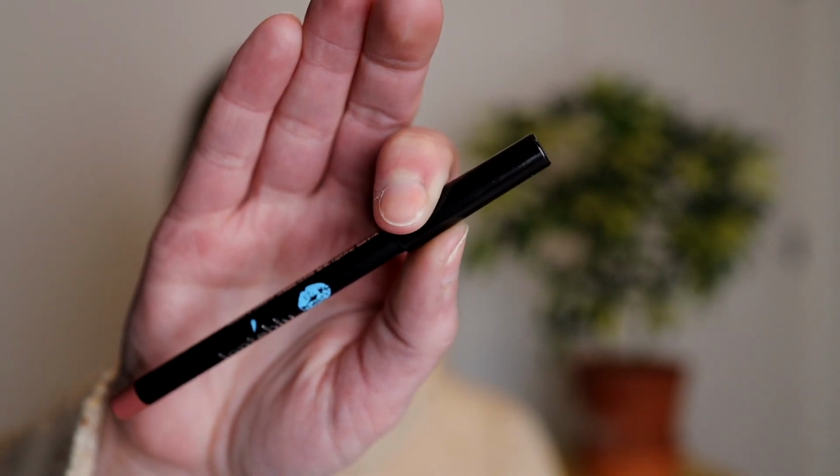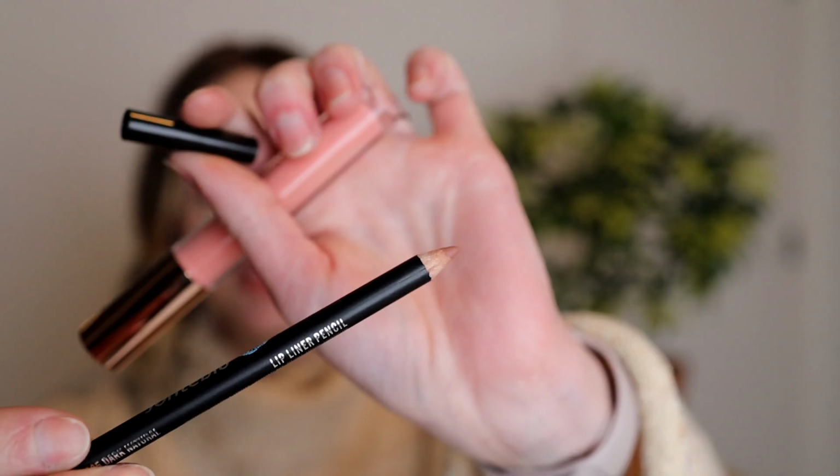I also got 2 lip products in October. The first one was the Avant Blue lip liner in the shade Dark Natural, and this might be my most favorite Avant Blue product that I've received in BOXYCHARM. It's just a really nice nude color lip balm. Oh my god, I keep saying lip balm. It's just a nice nude colored lip pencil. I do use it occasionally, but every other thing I've gotten from Avant Blue I just haven't enjoyed, and so this one's been the best.